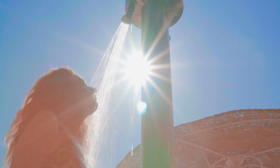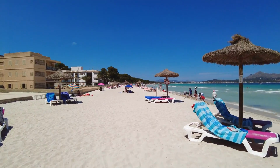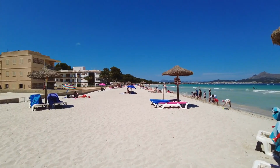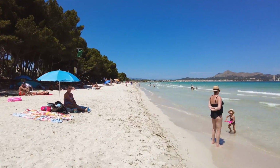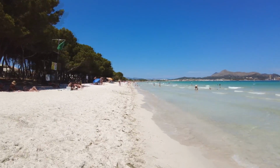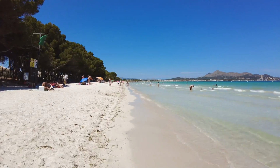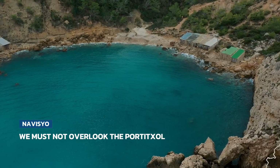Showers, changing rooms, and restrooms are available. Kayaks and pedalos can be rented. There's even a playground. A wooden boardwalk leads to restaurants and bars. But this isn't a party beach. Even on hot summer days, there's a pleasantly low-key atmosphere, and the generous expanse of sand means it rarely feels crowded.